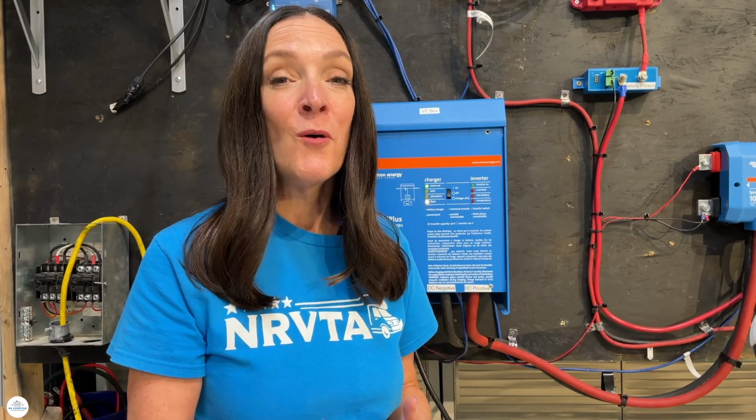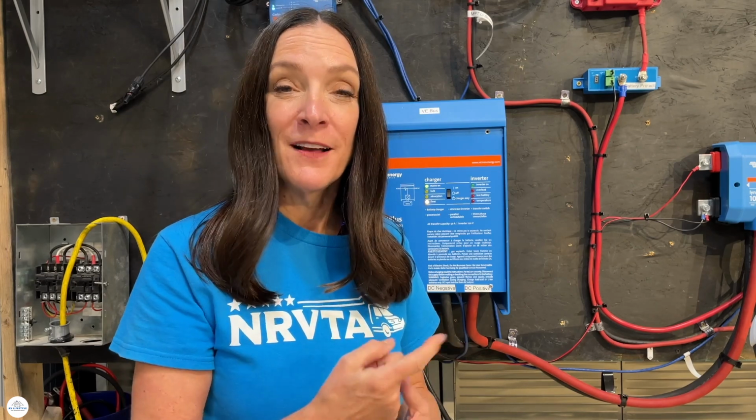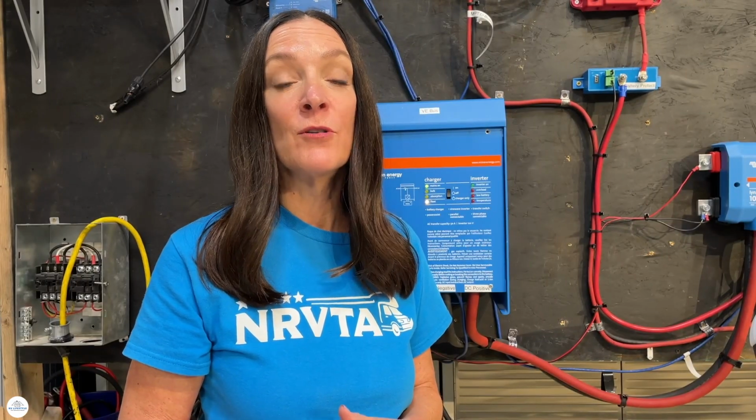First of all, rigs have a converter. If you remember, that's what is helping to operate all those 12-volt DC systems and charge your battery when you're plugged into shore power. Not all RVs have an inverter. Some had it installed at the manufacturer, but typically it's an aftermarket product. Let's talk about what the inverter does.